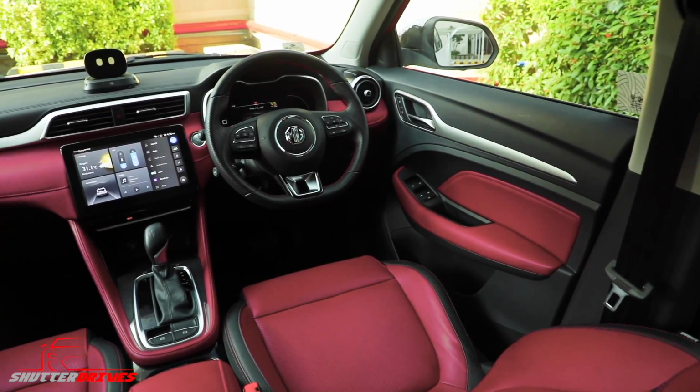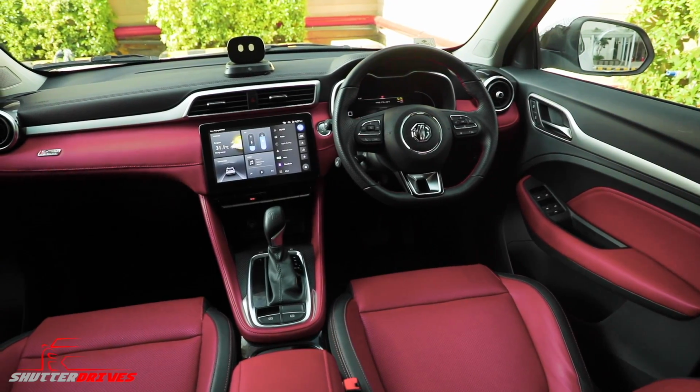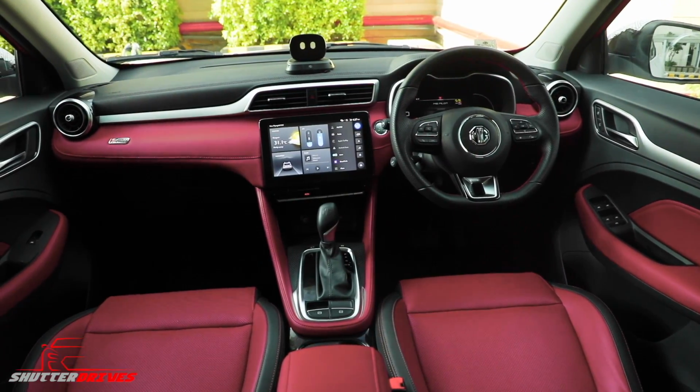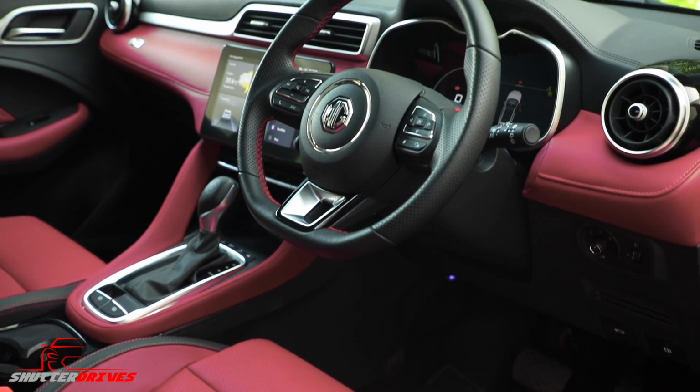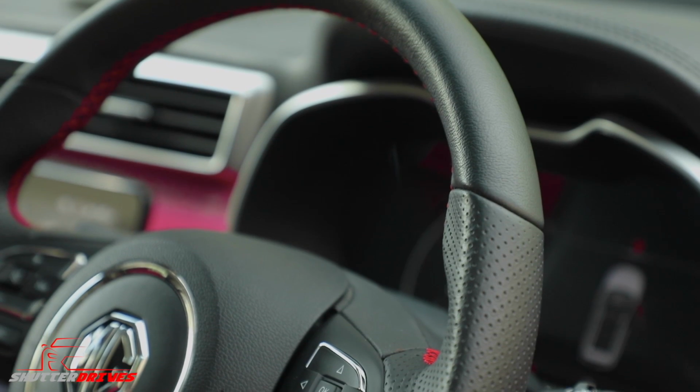Astor has one of the best interiors you can find this side of $2 million. There are 3 color options to choose from in the dual-tone interiors. There's red, ivory and black. The flat bottom steering wheel feels solid to hold and is wrapped in perforated leather, making it look very premium.